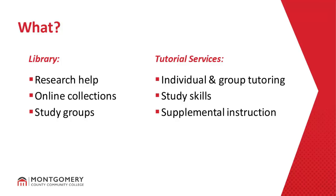Through Tutorial Services, we, of course, have individual and group tutoring at all hours of the day. We also have subject tutoring. So if you're working on a very particular subject, like we have math groups for many of the different math levels, where if you feel like you need more of a group atmosphere, we've absolutely got lots of that.